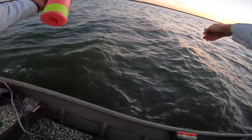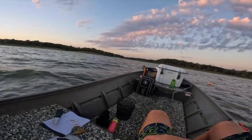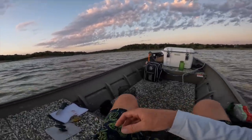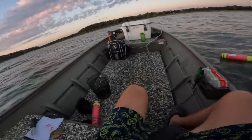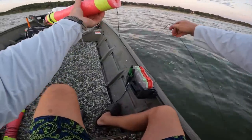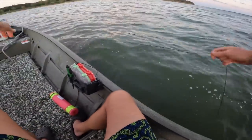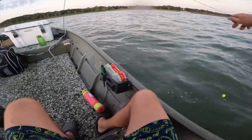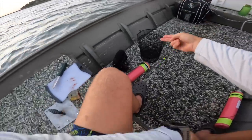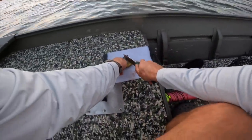Bombs away. This next one I think was one of the first ones I put out with a decent sized bluegill, so. Man, nobody home on this guy. Those were the better sized gills too. Bait is completely cleaned. They wanted it. Get that rebaited real quick.